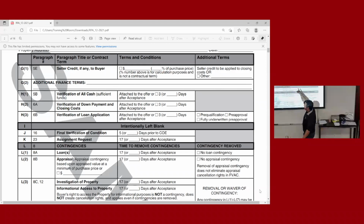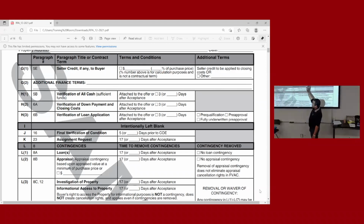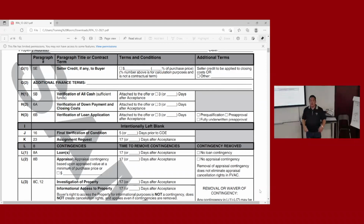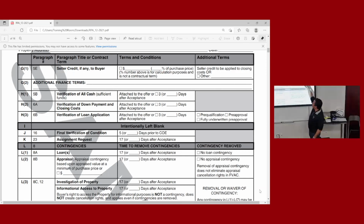Now, in H26A, it is saying I'm providing proof of closing costs at the time of the offer. So if you submit an offer, yes. You have a question? Where's that box, the recurring and non-recurring box that needs to be checked? It's in G1 5E and it's under additional terms. Up there, you see other, you click other and say recurring, non-recurring, CC, just like that.